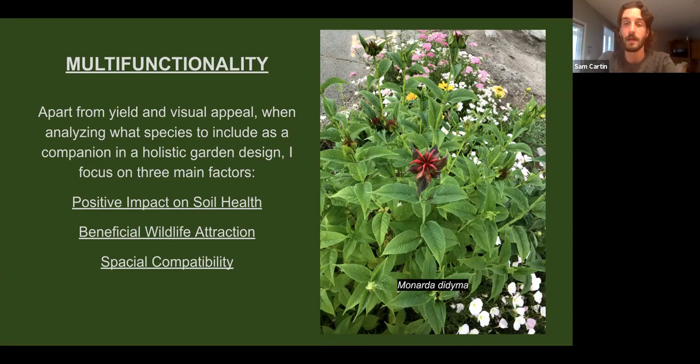As far as positive impact on soil health, Monarda didyma is a relatively deep-rooted perennial. Perennial species are almost always preferable to annual species in terms of building soil health, because the root masses reach much deeper into the soil. As the plant dies back, that biomass will feed soil biology. For beneficial wildlife attraction, I think I may have mentioned earlier, every time I've seen this plant in bloom, I've seen a hummingbird around it. It is a great beneficial wildlife attractor.